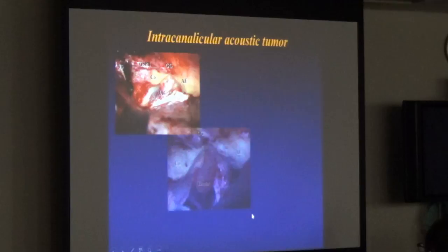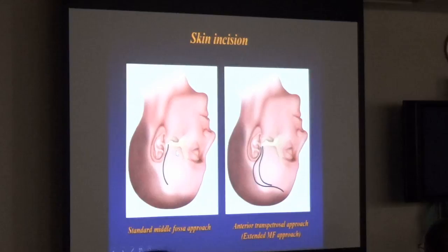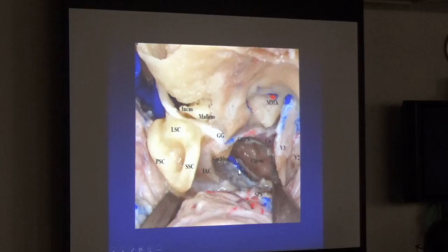So this is a small intracanal acoustic neuroma. I will skip this one. My skin incisions are almost like this, sometimes this one. So I will skip these approaches.